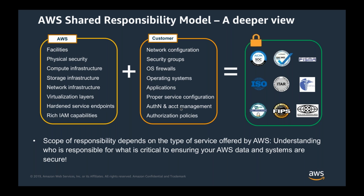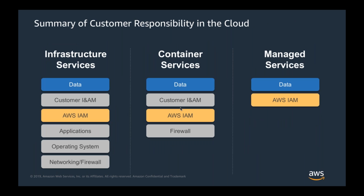That's because the scope of responsibility depends on the type of service that you pick, because not all services are created equal. This is a broad way of describing the services. The first shared responsibility model that I show represents the infrastructure services. These run in the context of a VPC most of the time, because you keep control of the networking firewall, the version of the operating system, patching, and what applications are deployed there. Then you control access with a combination of the AWS IAM service, and maybe your own bespoke authorization process, or maybe you have AD and you're using that to provide some identity, and on top of that is the data.